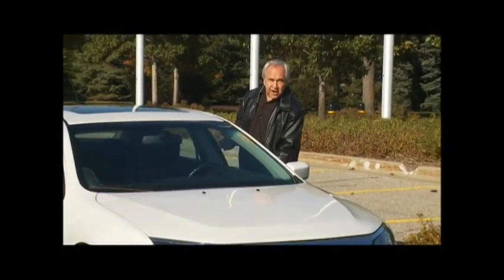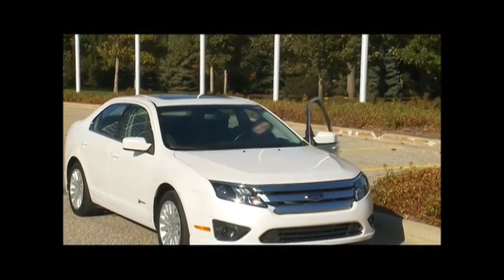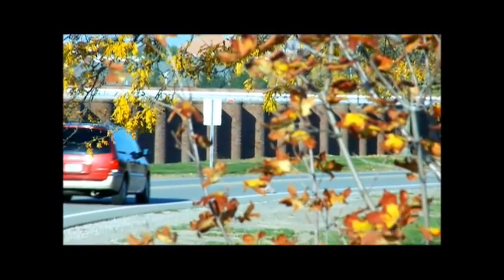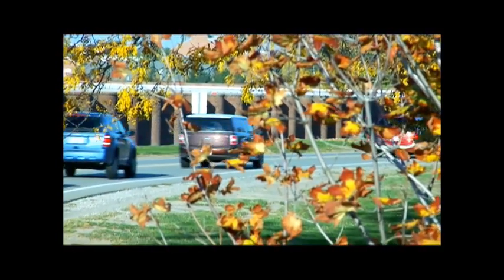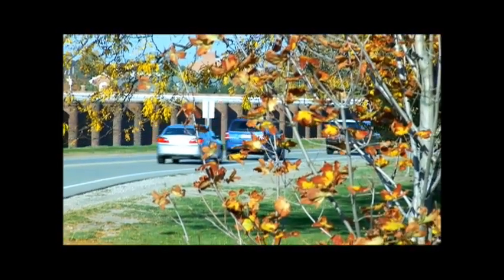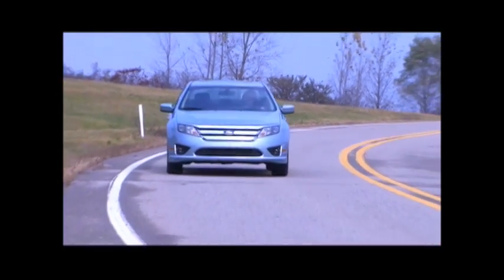Our next story takes us here to the heart of this country's green automotive industry, Dearborn, Michigan, where research is constantly underway for not only greener ways to drive, but also greener ways to build a car. Now, we all want to buy products that are good for the environment, but many of us aren't satisfied with the choices. It's especially difficult when you're buying a car.